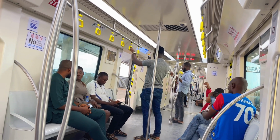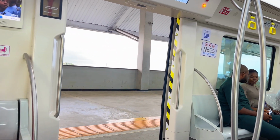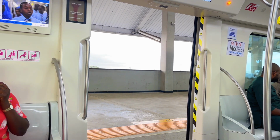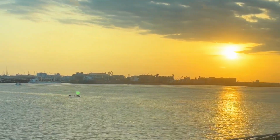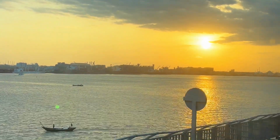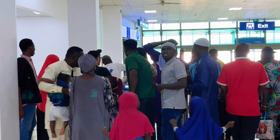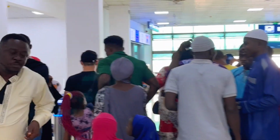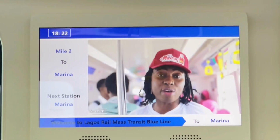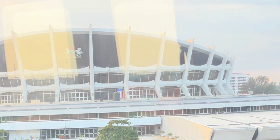coaches has seats for 24 people, and an extra space for 16 people to stand. So exactly how they designed the train is that it can seat 160 people, both sitting and standing. I'm sure Lagosians will not stick to that maximum. Probably that train will eventually start taking like 250 people, because people are definitely going to troop in.